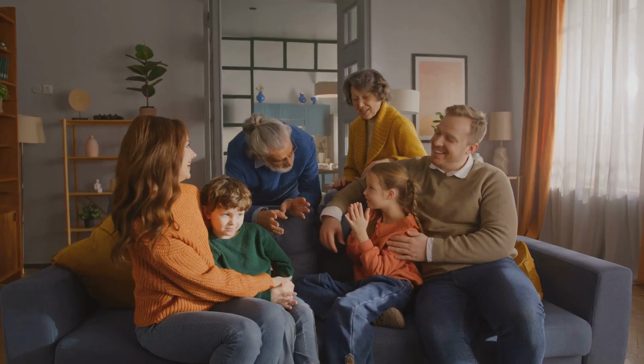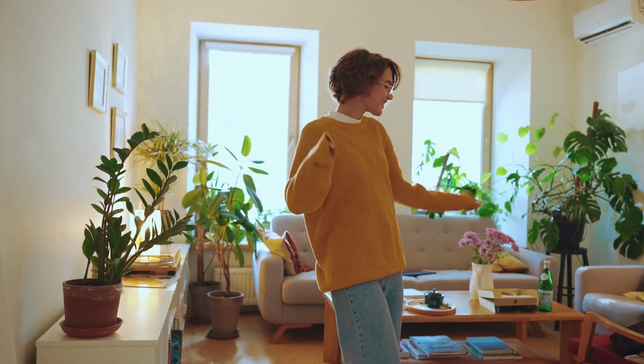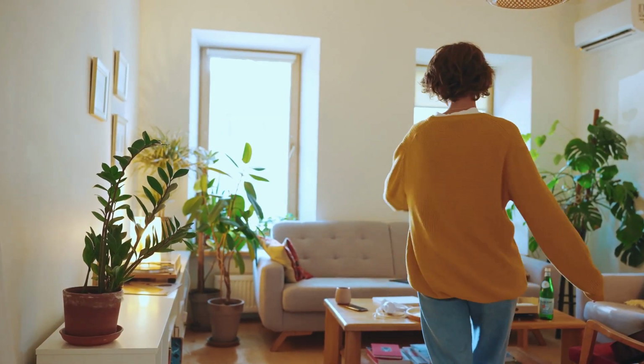Stepping into a home should feel like a warm embrace. It's that first impression that sets the tone for everything else. The warmth of the lighting, the coziness of the decor, and the welcoming atmosphere all play a crucial role in making a house feel like a home.